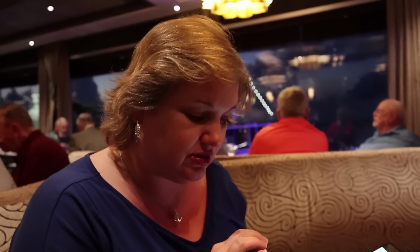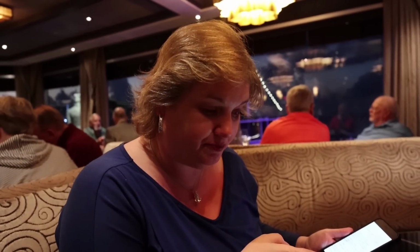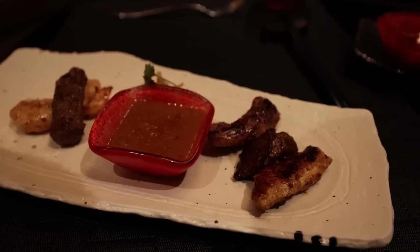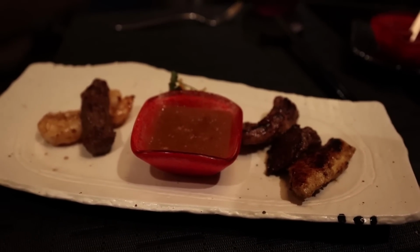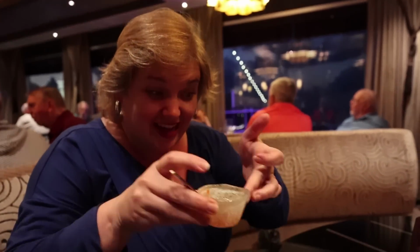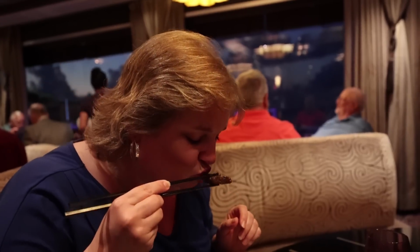Okay, so this is the sampler platter, and we've got shrimp, and I think she said the lamb is on this side. And then we've got pork, beef, and chicken. And they brought a peanut sauce, and I'm going to try that. But then there's also the Thai chili sauce, which I think I'm going to like better. I've never liked a peanut sauce. I'm not a big fan of peanut sauce. I like my peanut butter with my jelly. So I'm going to bring the Thai chili sauce over, too. It's a common fallacy. Don't worry. That meat's good.